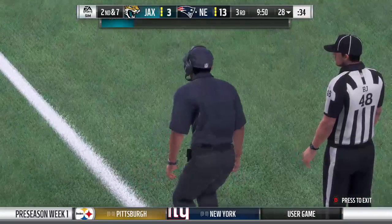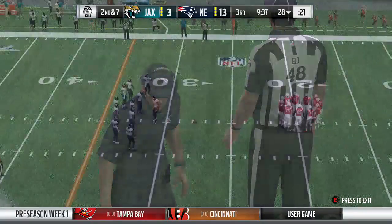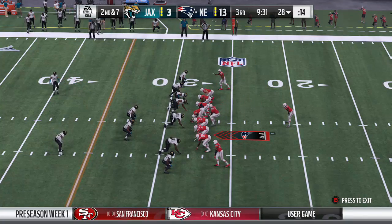Give them 3 on first down. It'll set up a 2nd and 7. Third quarter and you've got the lead. You're not ready to go into that 4-minute offense to close the game out, but a running game can really benefit your team right now.